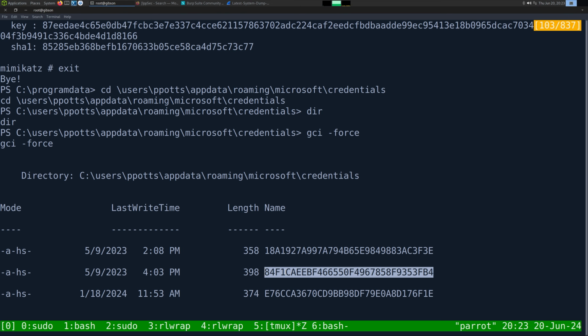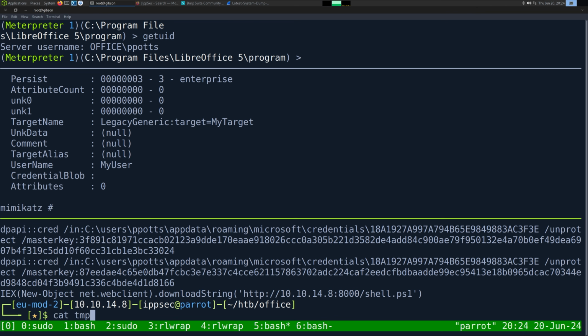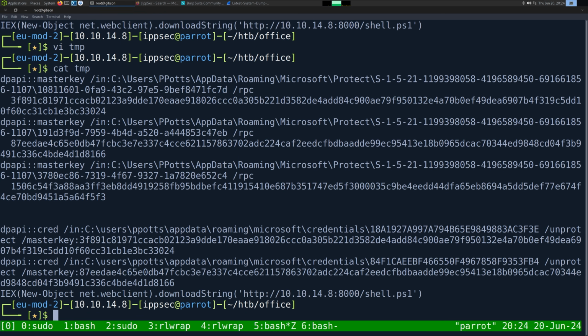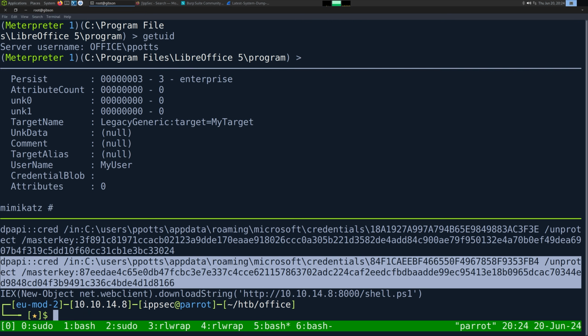Let's try the 841F. I think we did 18. So we can grab this. And I'm not an rlwrap, so I can't use the up and down key. And that's becoming a huge pain. So let's see if we can decrypt this one. We can.